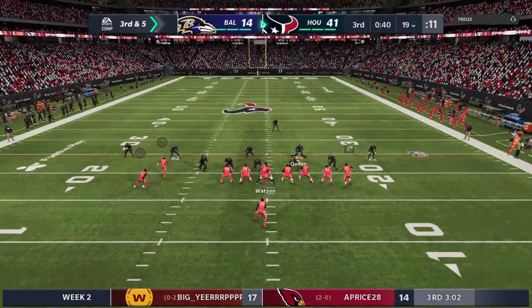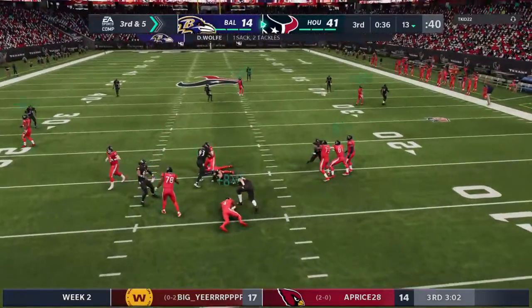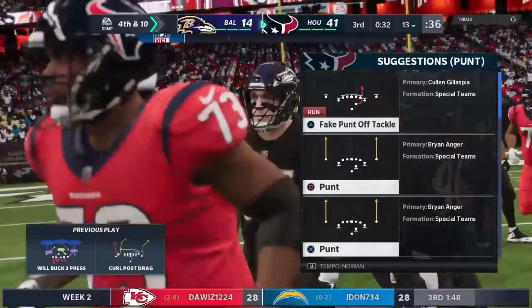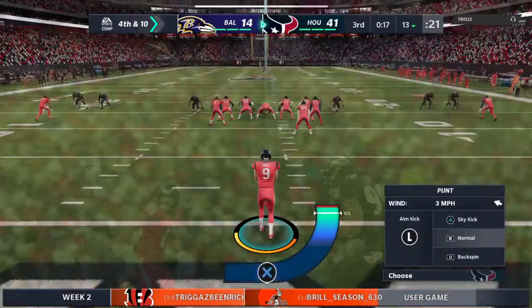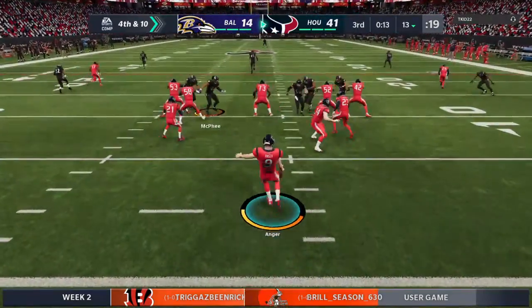All right. Now it's Watson. Rush coming, and he's taken down. Derek Wolfe popping in for the sack. Boy, he came in off the edge so quickly there. Look out, because that's exactly what was being shouted by the offensive lineman to his quarterback, because he had no chance to block it.